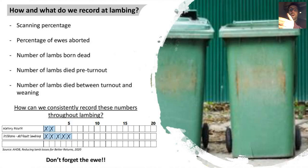Worked very well, because it only needs a wipe with some spirit to wash the tally marks away at the end of lambing. Other farmers like a spreadsheet kind of scenario where they have a piece of paper in the lambing shed and they record everything down, while others use pen and paper. But really, it's whatever works for you. The important thing is that we do not forget the ewes as well. Although we're talking about recording lamb data here, we need to be aware that things that happen in the ewes will result in possibly more lambs lost. So it's really important to record diseases and mortality in the ewes in parallel to mortality in the lambs.